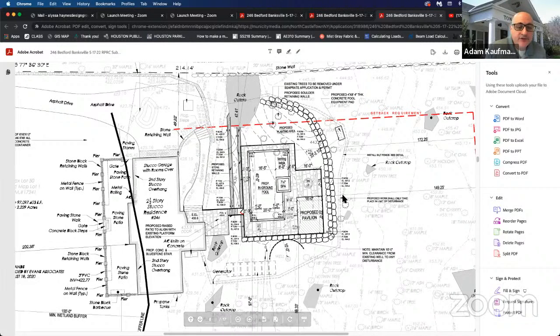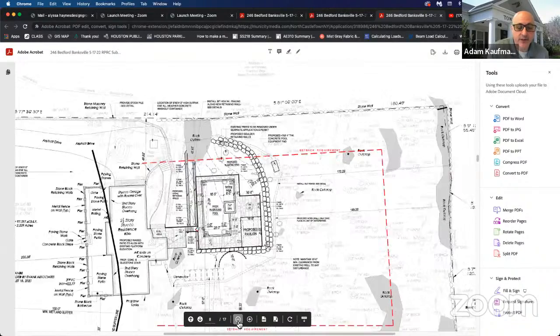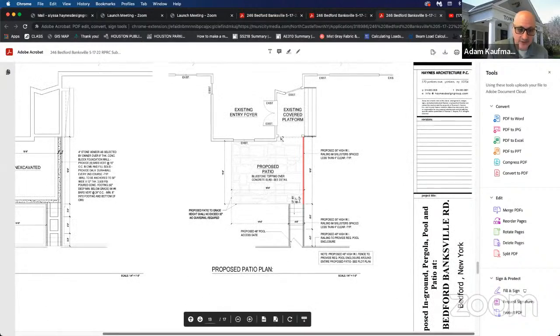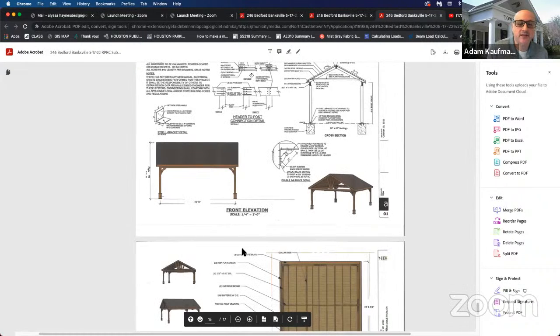And then we also have to deal with the pavilion. So it's a covered pavilion with a solid roof. So that's going to be considered floor area because the code talks about porches that are capable of being enclosed in the future. I understand you're not enclosing it now, but they're capable in the future. So that has to be considered floor area.